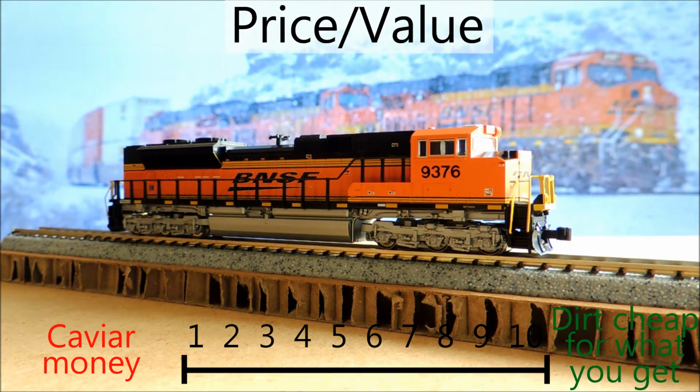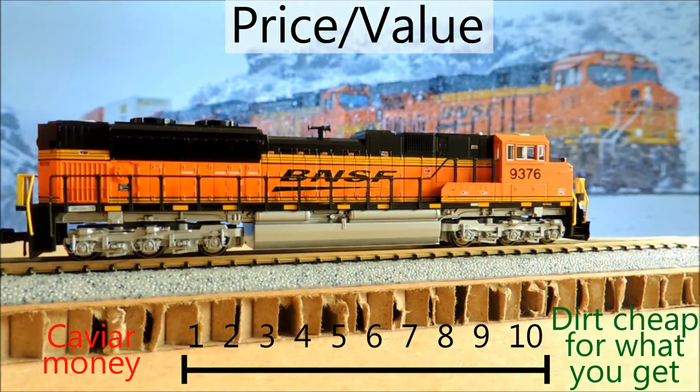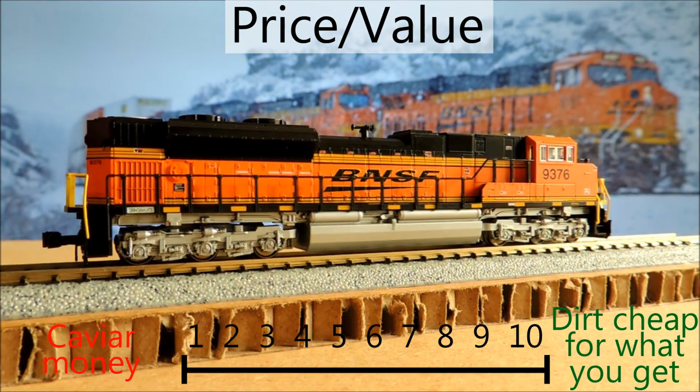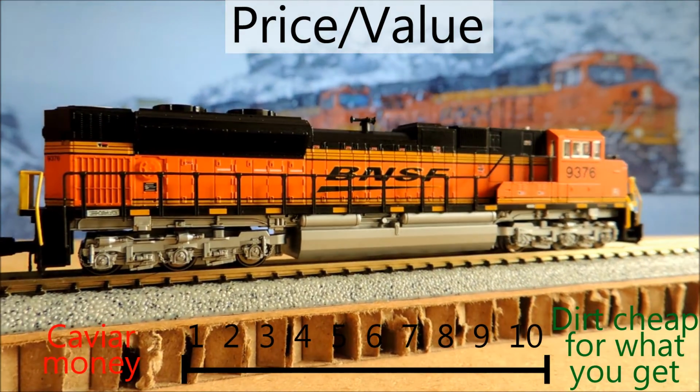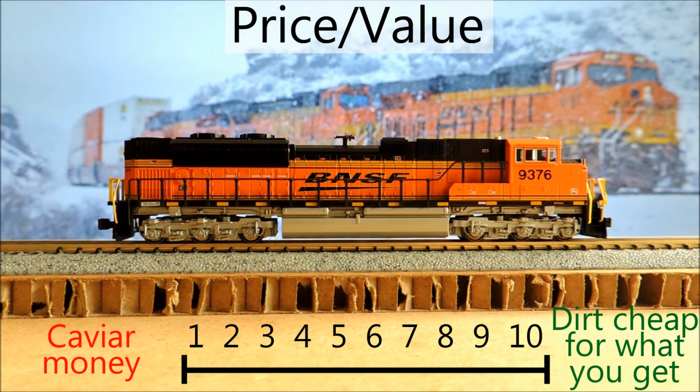As far as price to value is concerned, I think it's pretty good. I bought this thing a couple months after it first released. The MSRP at the time of release was 170 US, and I didn't pay anywhere near that. So like I said, a couple months later I got this for roughly 90. Definitely not pocket money, but for what you get, very powerful engine, very high-end model. I'm giving it an 8 on the value scale for that price, because I do really like it. It is really good.